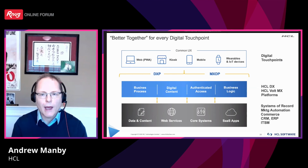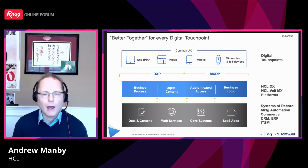So this is what we're able to do with our DX platform, our DXP capability, and MXDP with VaultMX today. And as I mentioned, our vision is to better integrate these over time. From a VaultMX perspective and DX, we have some of those first elements in the roadmap for the middle part of the year. So essentially what it means is, whether you have a kiosk, a mobile device, a wearable, or an IoT device, maybe it's your thermostat, maybe it's a temperature sensor device or whatever, or maybe you're building a web application, the goal would be to have the same tooling capabilities for the professional developer across all of these.